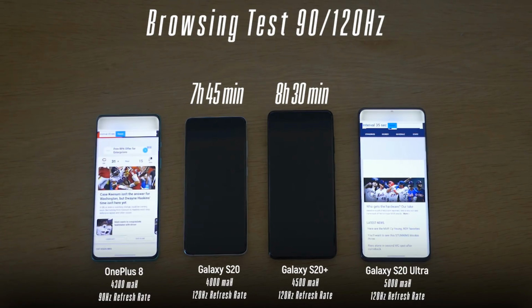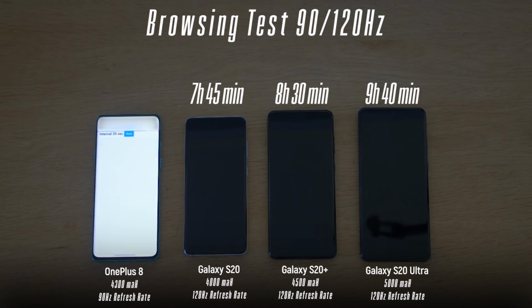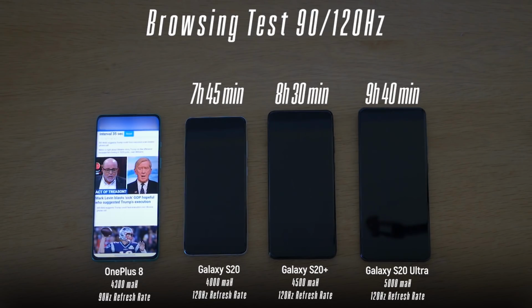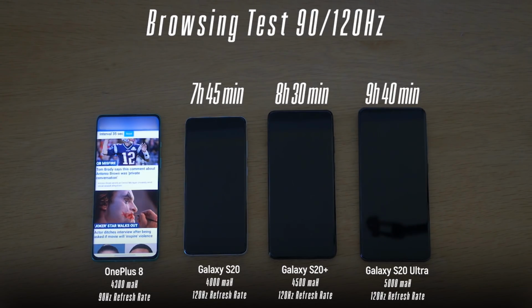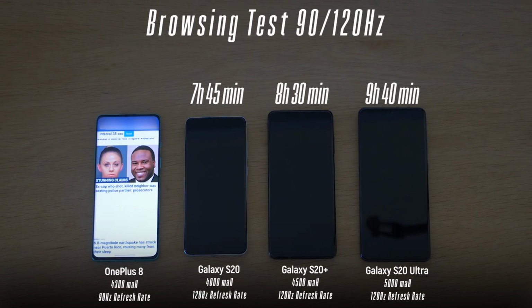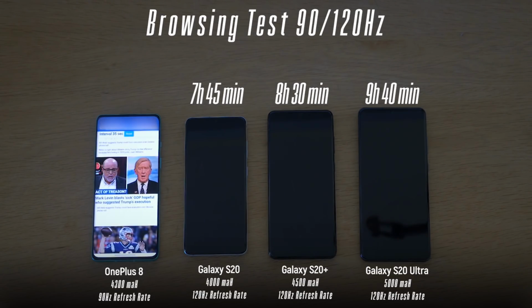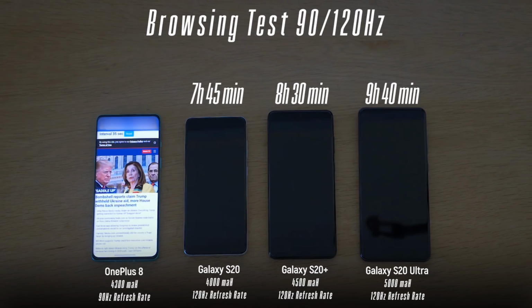Next in line is the Galaxy S20 Ultra. Despite its huge battery, the 120Hz option drains it rather quickly too, and it dies in 9 hours and 40 minutes. In 60Hz mode, it scored 12 hours and 23 minutes, so that again is a huge difference. All of this makes me think that Samsung should have really considered adding a midway 90Hz option, like OnePlus.